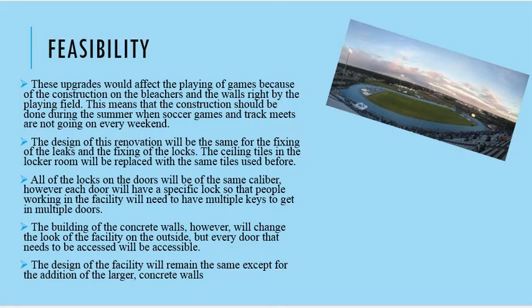The design of this renovation will be the same for fixing the leaks and for fixing the locks. The ceiling tiles in the locker room will be replaced by the same tiles used before, so the aesthetics of the stadium will be the same. It'll just be updated. The locks of the doors will be the same caliber, however each door will have a specific lock, so that people working in the facility will need to have multiple keys to get into multiple doors. This is so that people don't have one key that opens up every single door, so security is a lot better.